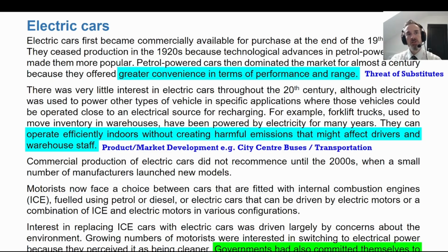So yeah, this was kind of interesting. I didn't know this. I don't know about you guys, but electric cars became available at the end of the 19th century, and actually they lost out at that point to the petrol-powered cars. That was kind of interesting because they had greater convenience in terms of performance and range. So one of the things that you'll note as you read through the pre-seen is that these ICE cars, internal combustion engine cars, are basically a substitute for electric vehicles, and so I'd put that under the threat of substitutes, right?